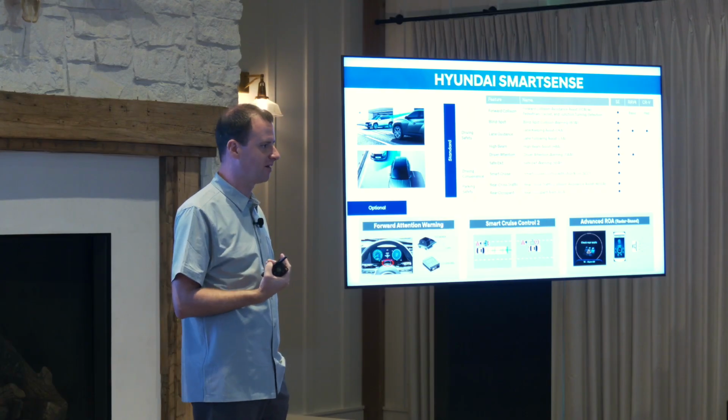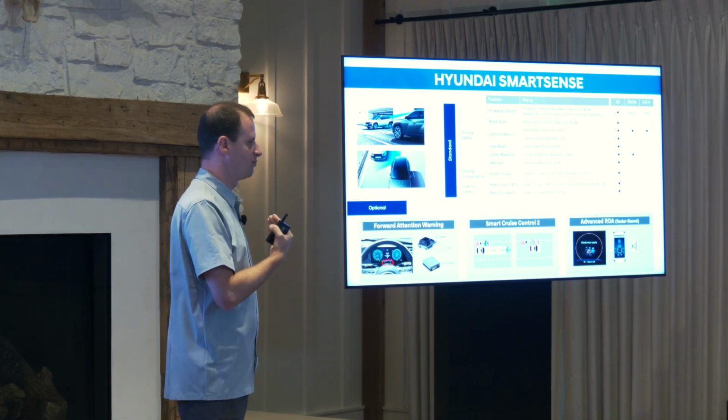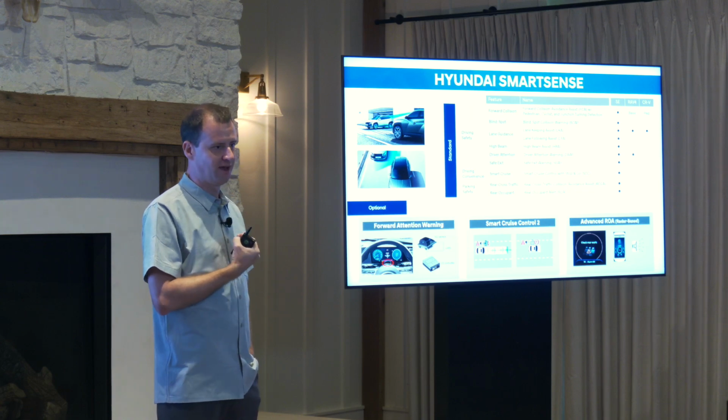One of my personal favorites is the advanced rear occupant alert, which is a radar-based system. Extremely, really, really sensitive. If you have a baby in the backseat of the car, under a blanket, that system is sensitive enough to kind of notice that breath of the baby's chest moving.